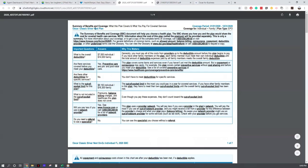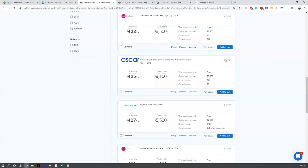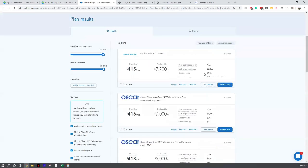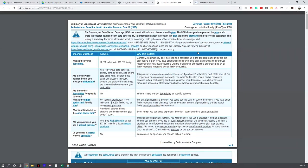All right, classic silver next plan. So like the classic bronze next, here's the silver version of that. Okay. So what's great about that is the silver is going to modify, right? We've got the cost sharing reduction. If they're getting a subsidy, all of these will modify. So it'll make it that much better. That's something that, for instance, the bronze does not have, right? That's not going to change your doctor's office visits and your deductible. With the silver, it will.